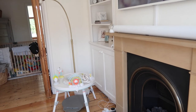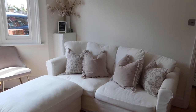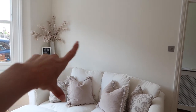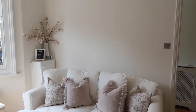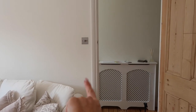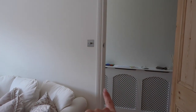But overall, this space is somewhat coming together. I really do like the way the couch looks in this space. Need to figure out what to do up here. If you have any suggestions, let me know. Maybe a photo gallery wall or something, but I don't know how that would look with the other artwork. We have this radiator cover that we just got from kind of like a Home Depot here in the UK.